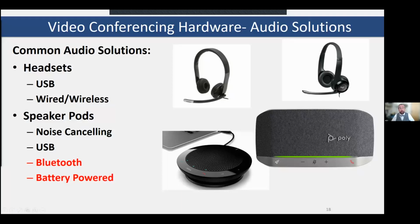Jordan will now demonstrate 4 different audio solutions: a built-in audio laptop solution for baseline, so this is what you get just out of the box with a standard corporate computer. We'll use a headset, and then we'll move to a speaker puck or speakerphone or speaker pod for room capture. And then we'll move to a dedicated room system, which is more of a traditional video conferencing all-in-one unit.